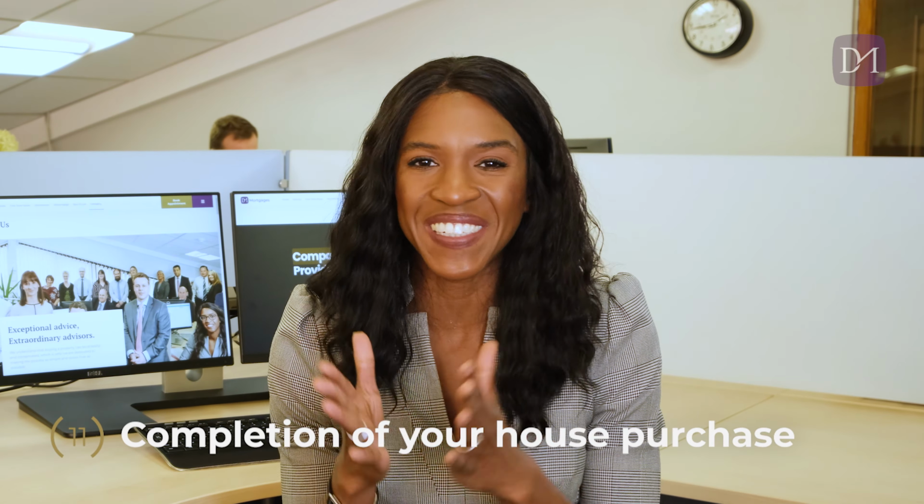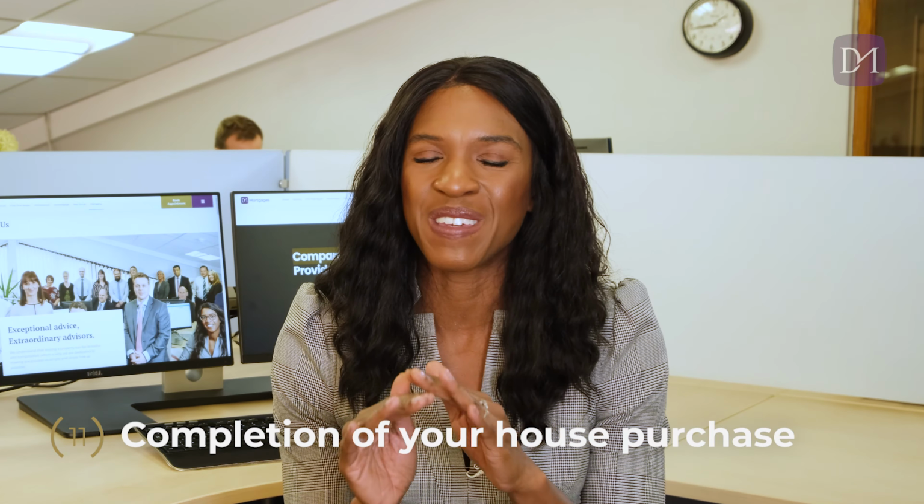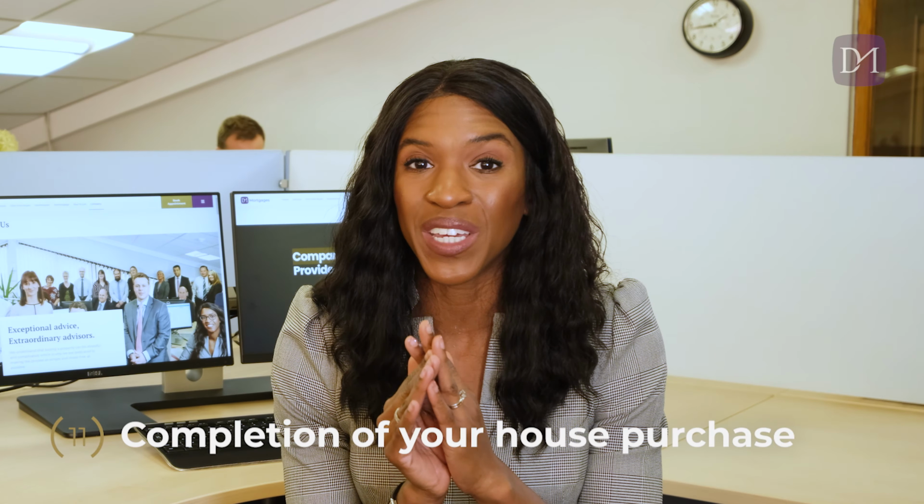Step 11 is completion. So arguably the most exciting stage of the whole process, because completion means that all of your stress is over, you can collect the house keys and you can move into your property. Now this day, the date of when you complete on the property, can be the same as exchange of contracts, but sometimes depending on what you negotiate with the seller of the property, completion can come a few days or even a few weeks after you exchange contracts. So it really does depend, but ultimately completion is where you can now enjoy the comforts of your new property and relax because the process is over.